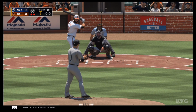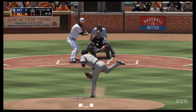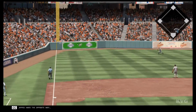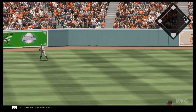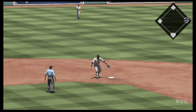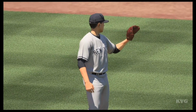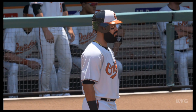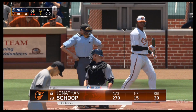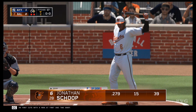In now is Pedro Alvarez. Slapped hard the opposite way, and that'll get down for a 2-out single. Batting 7th, second baseman, Jonathan Schoop. Jonathan Schoop set to take his first cuts with a man at first and 2 away.